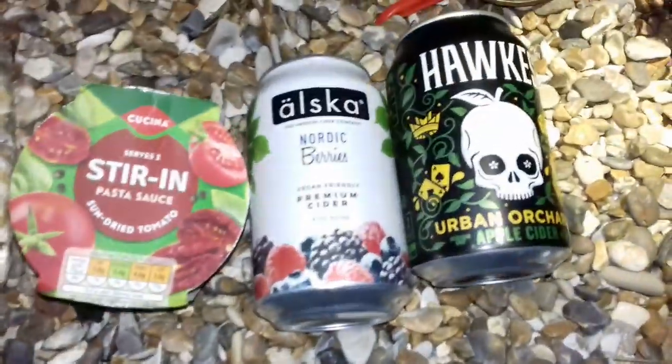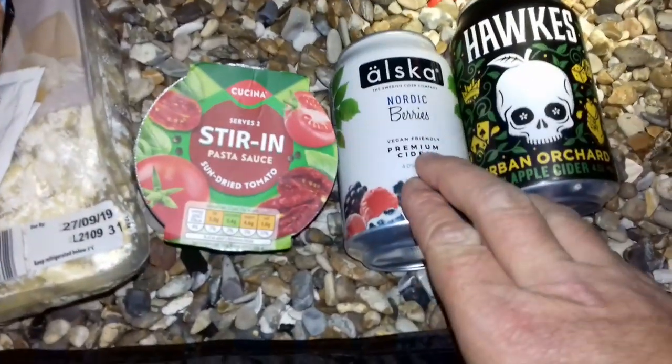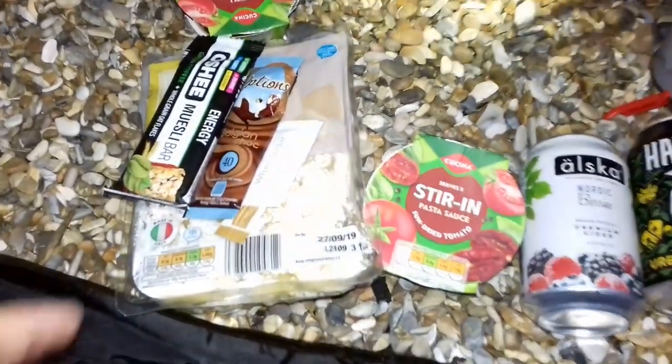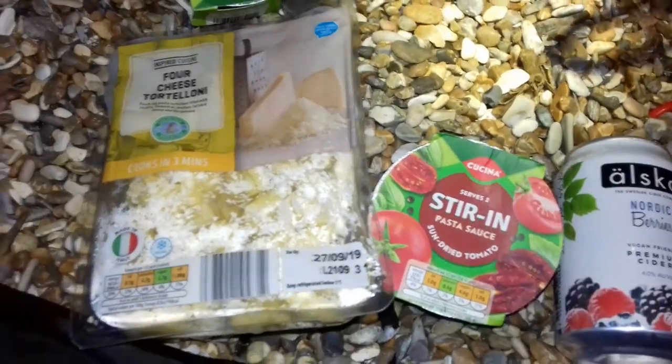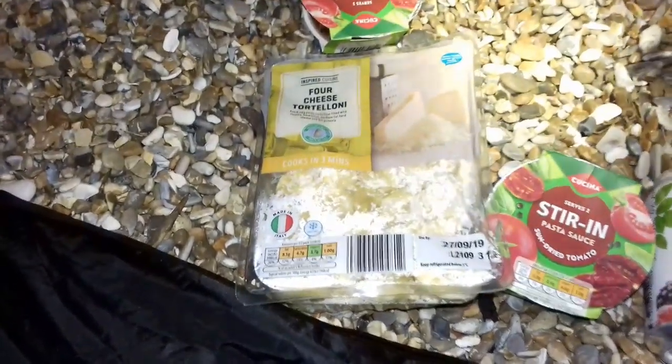So, cider tonight: Hawks Urban Orchard apple cider and Alska Nordic berries. Now for dinner, I'm doing something a little bit different. I am cooking Mark dinner as well, he forgets this, because he's only got a pot noodle. He left his chicken and stuff at home, I think.